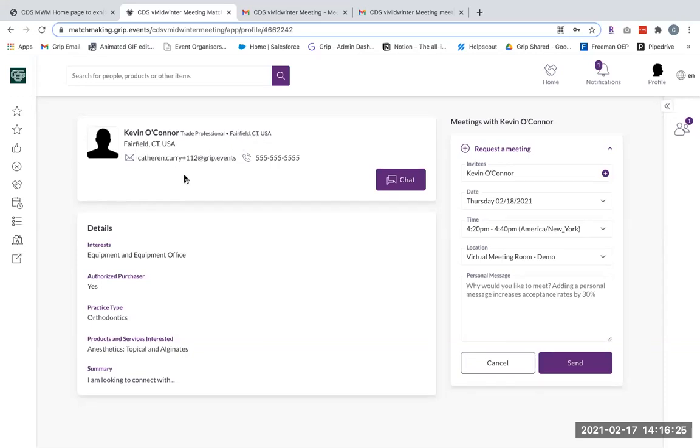Their headline in this example is their location. And they've shared their contact information publicly, so I can follow up accordingly. And again, this is a demo environment. I'll also have details of them below. If they filled out more information, their profile will also be populated here.